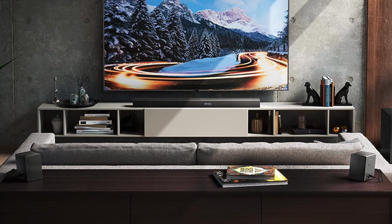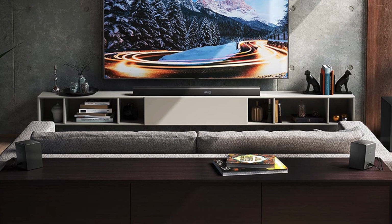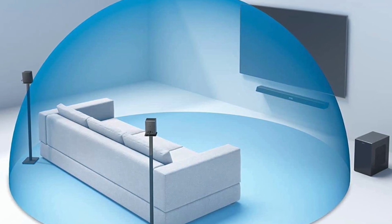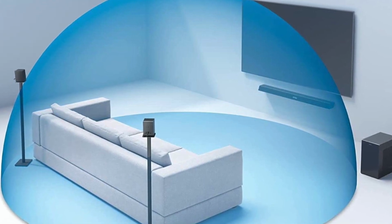And if you have a 12 by 14 feet kind of a room, and you do have the space for the surround speakers to face you and be at ear height at about 5-6 feet away, then you are going to get a fairly good surround sound experience. I wish that the surround speakers had upward firing drivers to give you a more immersive experience, but the fact that the soundbar itself has upward firing drivers is a great option for you to consider.